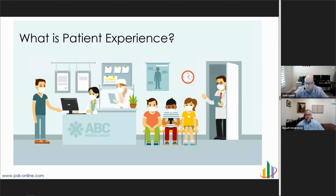Once they get there, they register and give all the information. What happens during the visit itself, what happens in their interactions with the staff, what happens afterwards with how easy it is to get and pay their bill, or their denials, which throw things off and can be a real dissatisfier. Are there other issues which catch them off guard or by surprise? All of these things can really impact the patient experience.